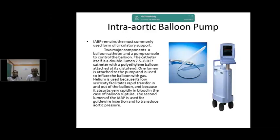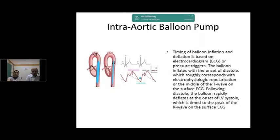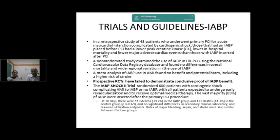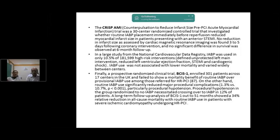IABP, we all know, is the most commonly used form of circulatory support. Theoretically, we expect the hemodynamic effect of IABP to be quite superior: it increases diastolic blood pressure, decreases afterload, decreases myocardial oxygen consumption, increases coronary artery perfusion, and enhances cardiac output. However, none of the prospective randomized controlled trials have shown any benefit of IABP in cardiogenic shock. The IABP-SHOCK trial showed that these patients did not do any better than those without an IABP. The CRISP AMI trial also showed no significant difference in survival with and without IABP, but all these were in acute MI situations.